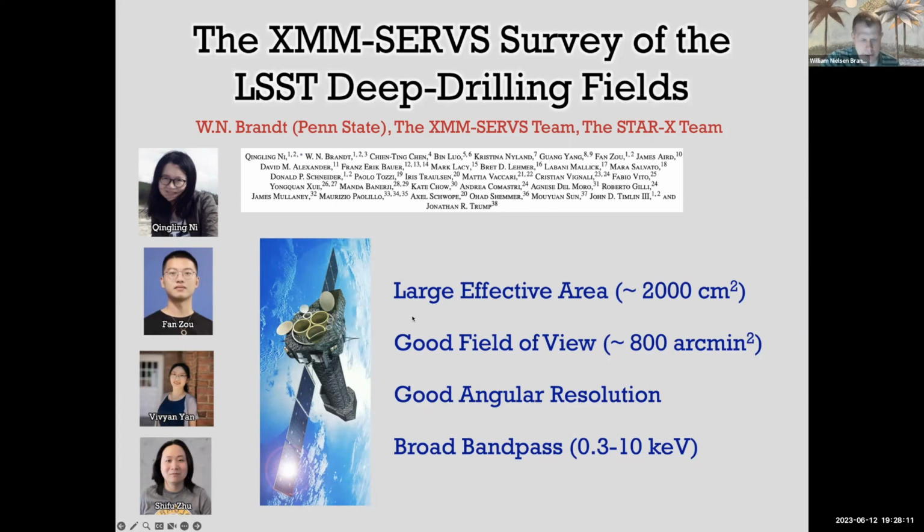So XMM-Newton is a very powerful X-ray survey machine for the reasons listed here. It has large effective area, good field of view, good angular resolution, and broad bandpass. And it's particularly powerful in the moderate depth regime where we've used it for the XMM-SERVS survey. And of course, now that XMM-Newton has been operating for more than 23 years, it's worth taking on some large and aggressive projects with it. And so we designed a project to complement the Rubin Observatory's Legacy Survey of Space and Time.